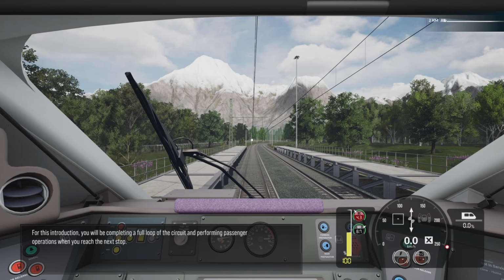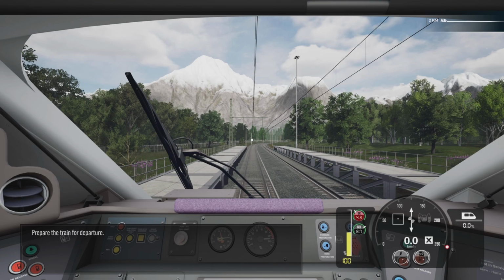For this introduction, you'll be completing a full loop of the circuit and performing passenger operations when you reach the next stop. Prepare the train for departure.